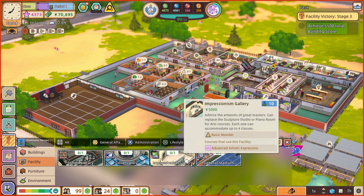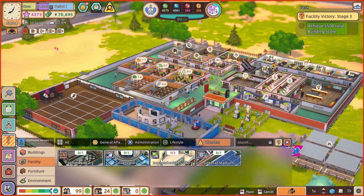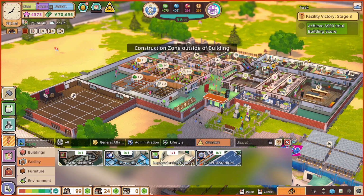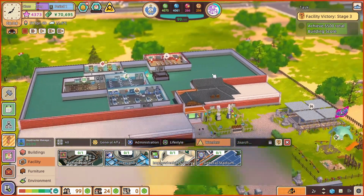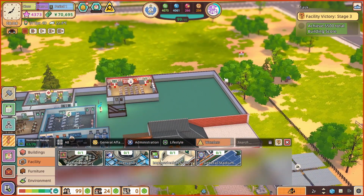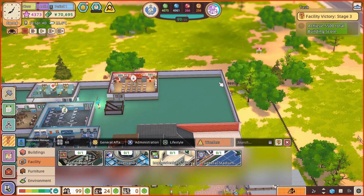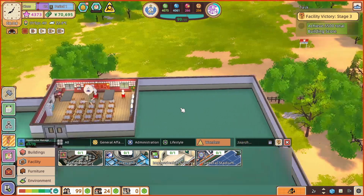However, we sort of looked at this last time. The Impressionism Gallery is actually not that bad. It's not that bad at all. It's on one floor and it's not even that big. Look, it's just one big long room. And I think if we get rid of that for a second, if we pop up here, we might be able to fit it along here. I think that would be quite good. We might need to make that room a little bit longer to get some more space over there. But we have got almost 71,000 monies, so we should be able to cope.